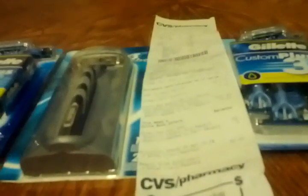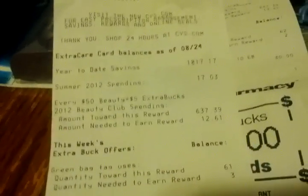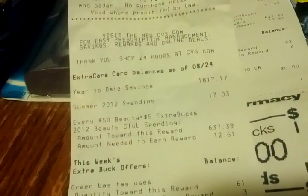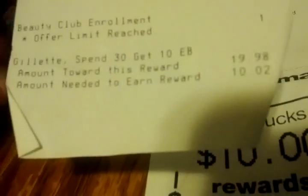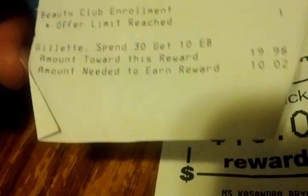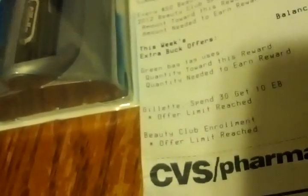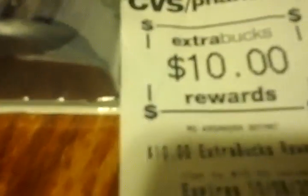All right, so yeah, I had done that deal. And I had paid no attention when I did the first one because it would have told me where I was with that, I believe. Yeah, it does right down here at the bottom. It tells me that I've spent $19.98 and I needed $10.02 to get to it. So, $30. Spend 30, get 10, and there's my 10.